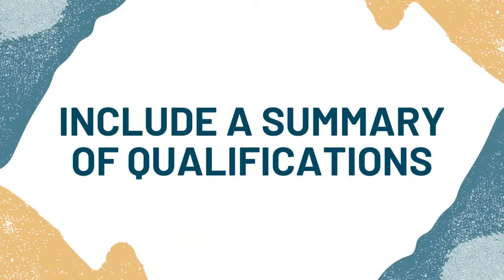The second thing you need to know is having a clear summary of qualifications at the very beginning of your resume. In the past, it was very normal to have an objective statement that said something like, I'm applying for this role for this reason. I'd like to improve my career or broaden my skills. So that is no longer common practice nowadays. We no longer use objective statements.